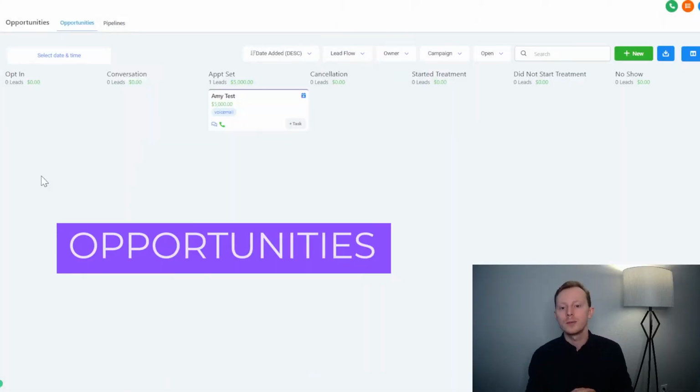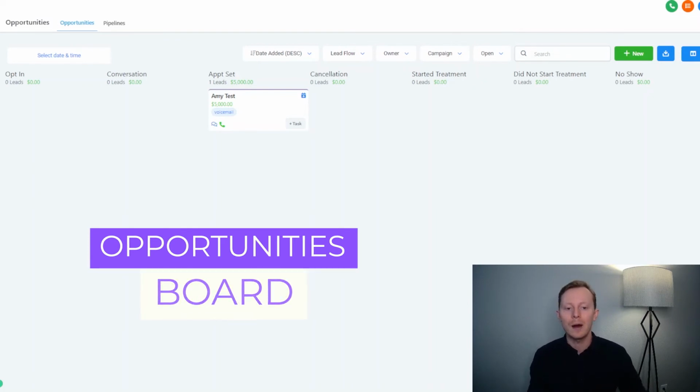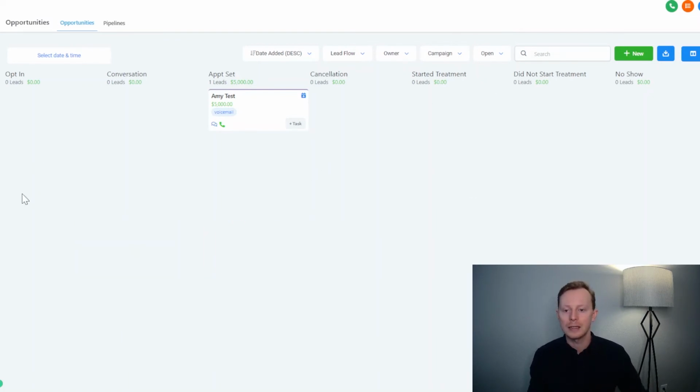This is our opportunities board. This is where we're able to see how many leads came into the practice and what stage they're at. Is Amy, have we confirmed her appointment? Did she start treatment yet? Did she not? All that information, we're going to be able to find as soon as we click on this tab.